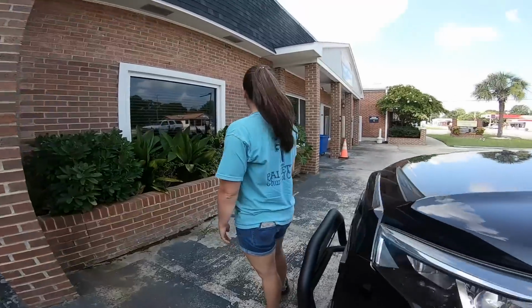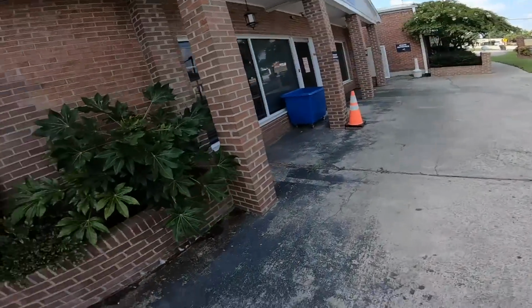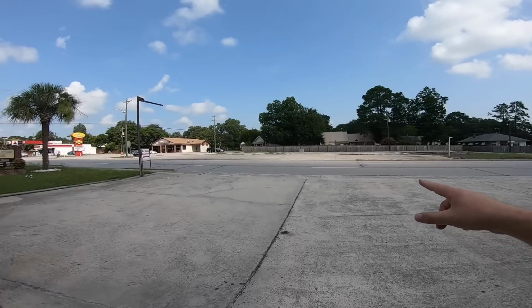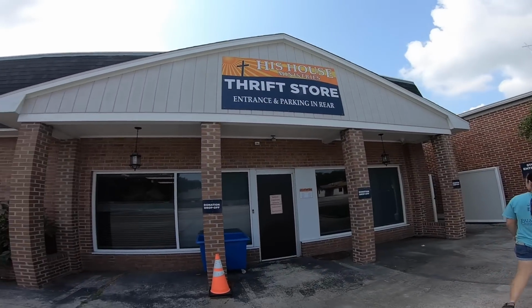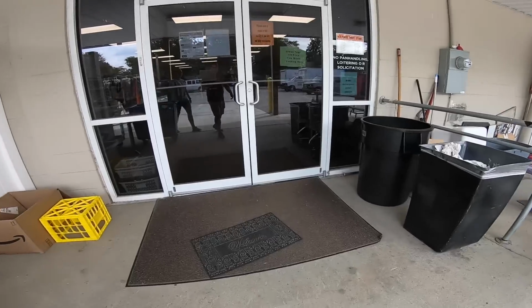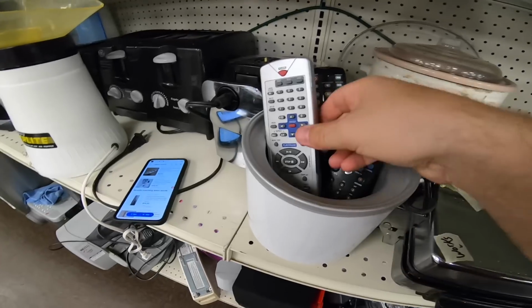I think it's over here. Entrance and parking in rear. We got to go all the way around. This is a thrift store that actually used to be right there, and it burned down, and then they rebuilt, or I guess bought this building right next door. Thursday, huh? Yeah, they're open. New thrift store.